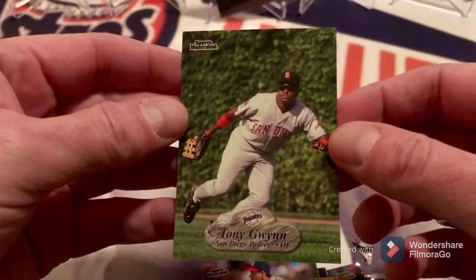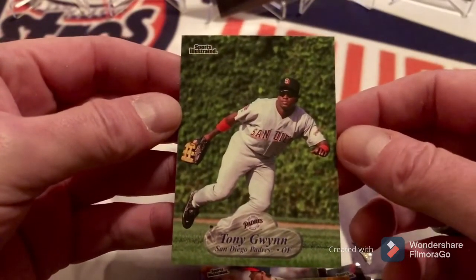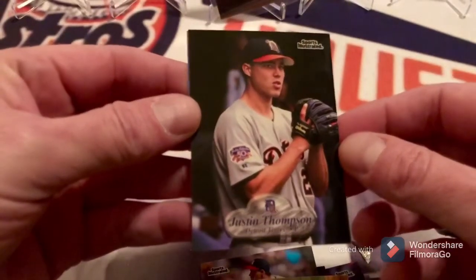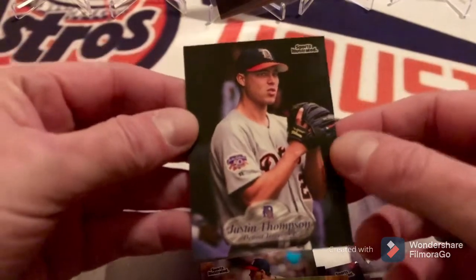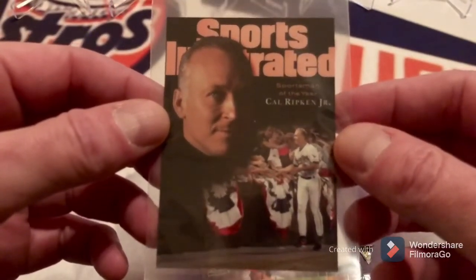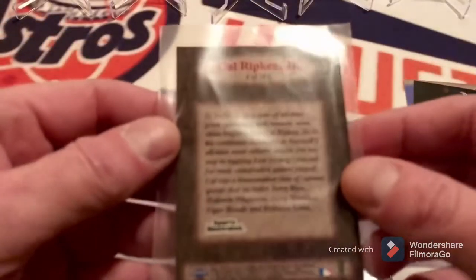One I put up on the pedestal right there, Tony Gwynn, which I'm going to go ahead and do. Look at that ivy in the background. What a great photo of Tony Gwynn. Really like that one too. But the two that I wanted the most, I'm so excited. Got JT. That makes the whole box for me if it hadn't been for the very first card out of the box. Just fantastic. I am over my head with this one.